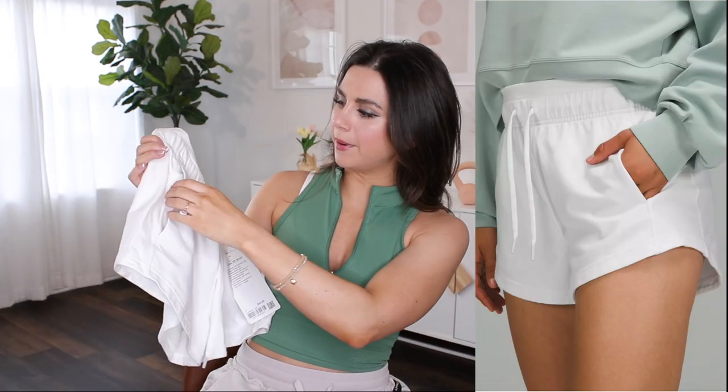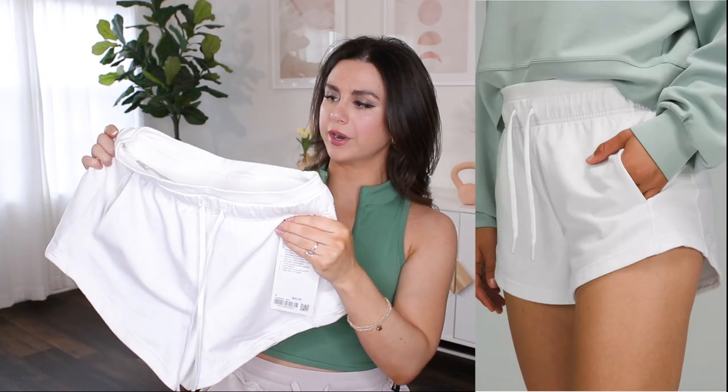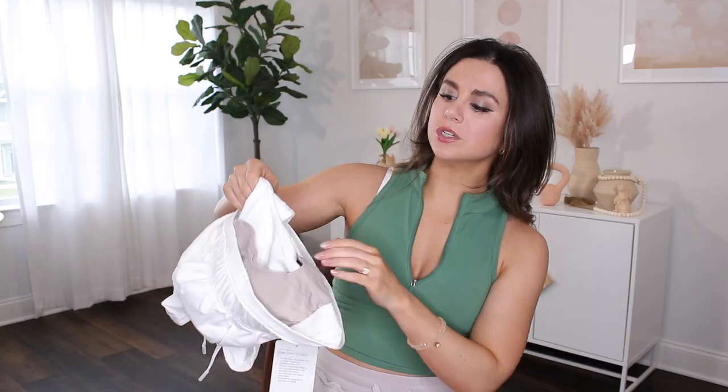You do have two side pockets right in here, which I love, a draw cord, and I do love the layered band here. There's no lining in it whatsoever. All right, so you're gonna have to wear something.